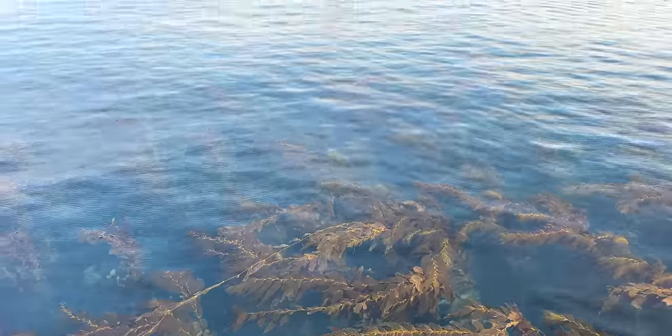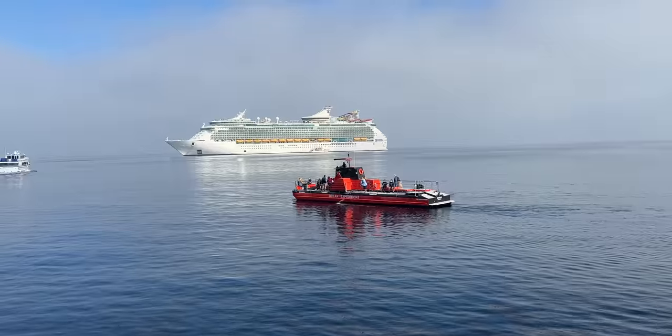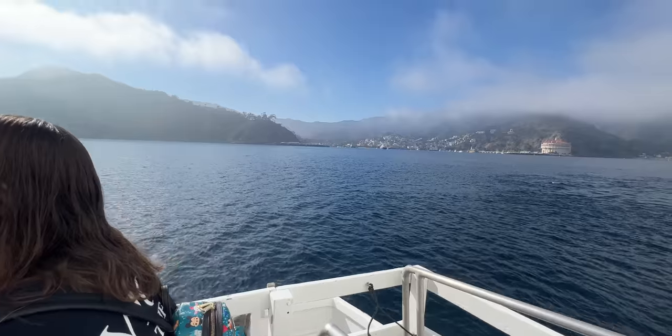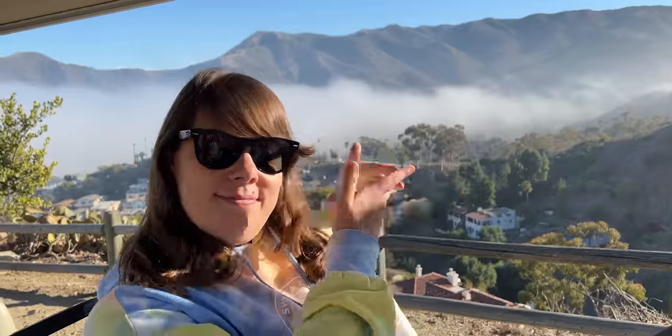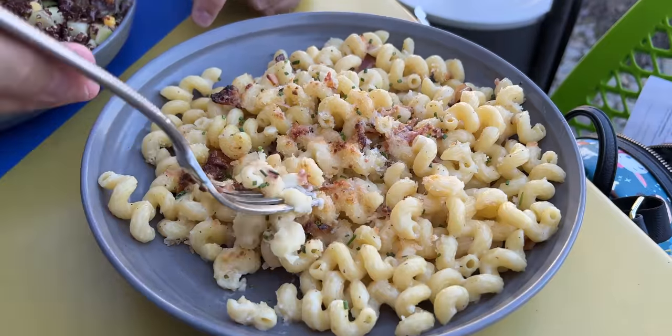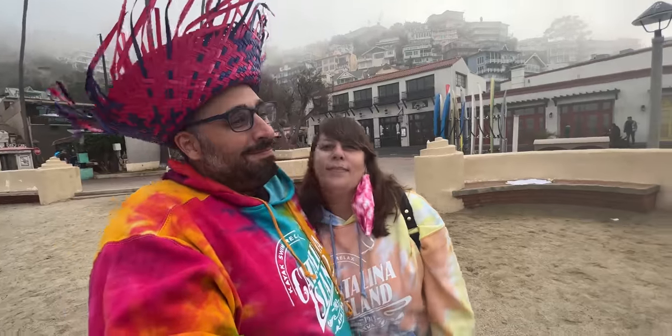Today, we're getting off the ship, and we're going to Catalina Island, an island that we have never been to, even though it's only 30 miles off of the California coast. It's a charming little town, and we're going to explore it on a golf cart. We're also going to, of course, try some food. There are some world-famous drinks that were invented here in Catalina Island that we're also going to have. We might even buy some cool tie-dye matching sweatshirts. Who knows? Come with us on this adventure.